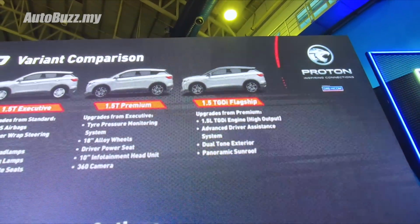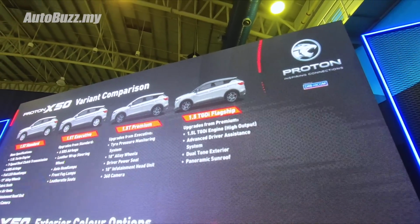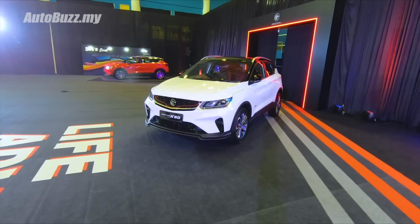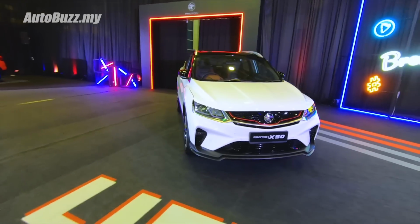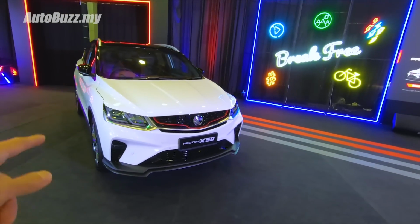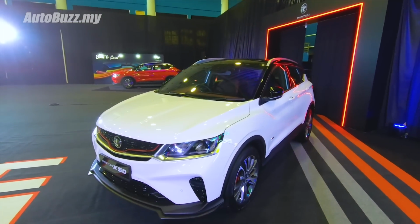So we were told during the Q&A session that the X50 actually comes with level 2 autonomous driving capabilities as opposed to the X70, which only comes with level 1. So this is the X50 in Snow White, and at first glance, first impressions, very positive. Especially this front end design, I think it's a very hard look to dislike, especially with all the sharp edges, the curves, the swoops. LED headlamps standard across the board on all 4 variants.